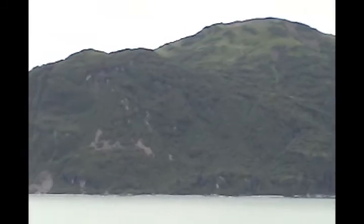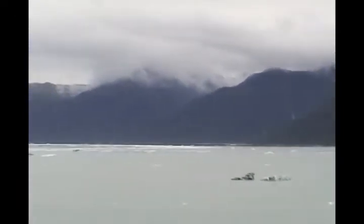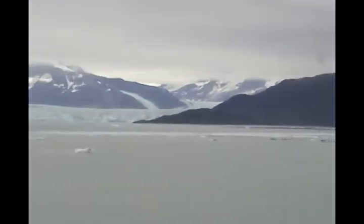Glaciologists today tell us that about 700 to 1,000 years ago, in the modern day age, the Hubbard Glacier started to recede. As the glacier receded, it left Yakutat Bay. There's a big crevice there in the hill.